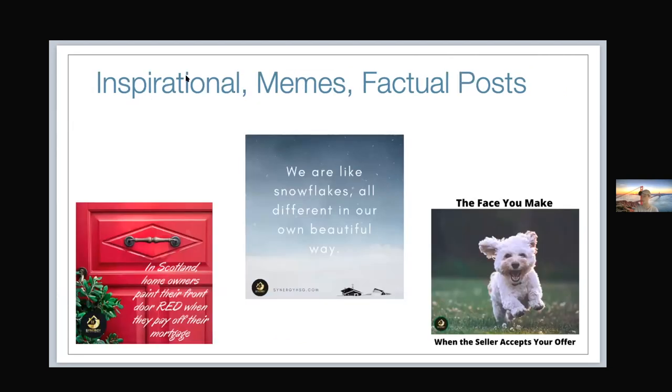Next one, we have inspirational type of posts, memes, and factual posts. These are the generic posts that you're probably going to be posting if you don't have anything else to post. You can create these posts in Canva. As I said, inspirational, memes, factual posts. These are generic posts that everybody posts. But again, if you don't have any projects going on, if you're stuck at home, you have nothing to post, then these are your go-to. These bring pretty good engagement, I would say. And you have to watch out for how many words are on the screen, or else no one's going to read it, and it's just going to get low engagement.